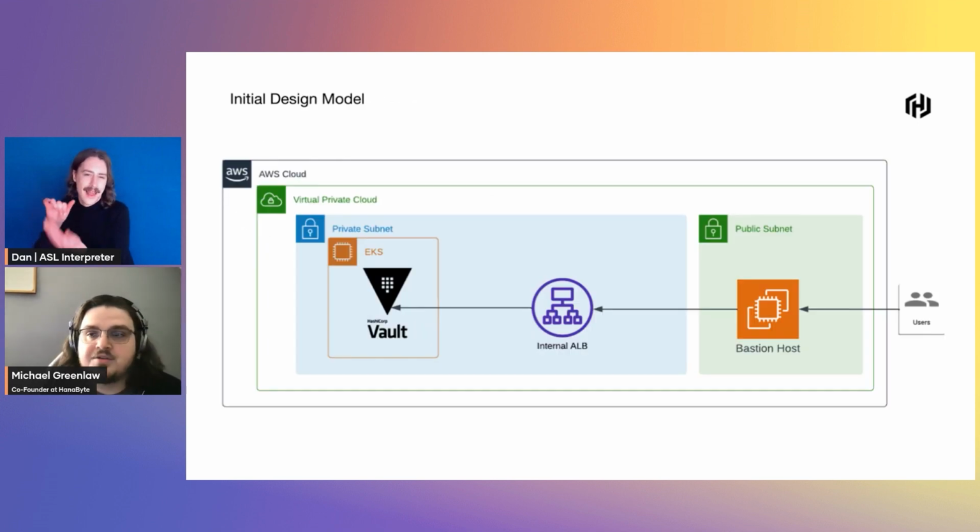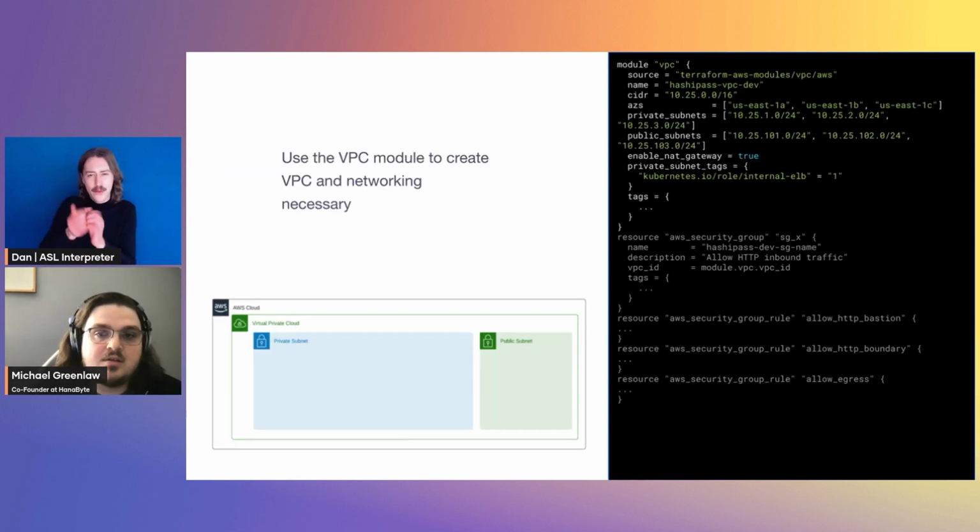So this is what our initial design came out to be. Once again, quite a simple, straightforward solution. Definitely something you would find at home or you can build out yourself. So if you see, one VPC, public and private subnets, your EKS cluster sits in your private subnet. The internal traffic is moving to it from the Bastion. And then let's get into the code.